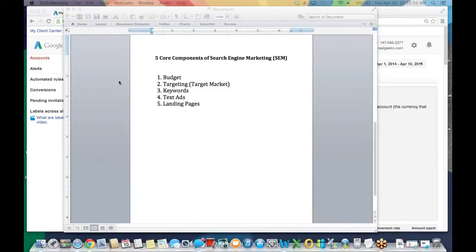The first being your budget. You need to have enough budget to allow you a good amount of daily clicks. So $750 a month at Google will give you $25 a day in ad spend, which is a pretty good place to start based on your market. If you're in a smaller market, you can probably get away with a little bit lower budget. But that $25 a day is a really good place to start, and it will get you enough data for your AdWords account.